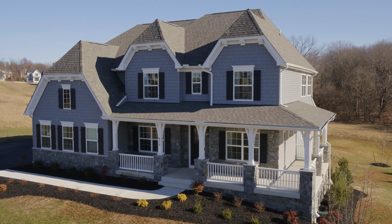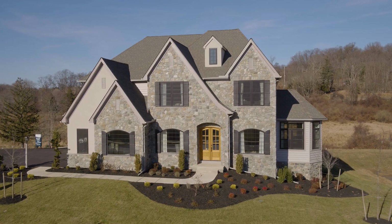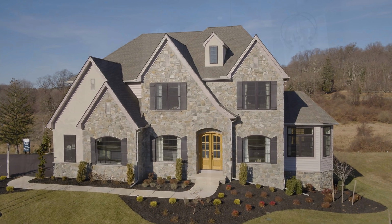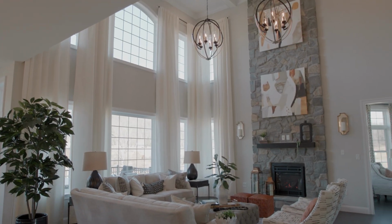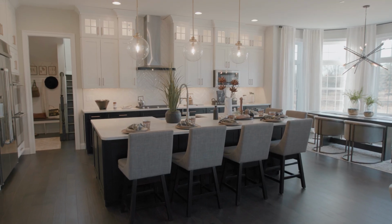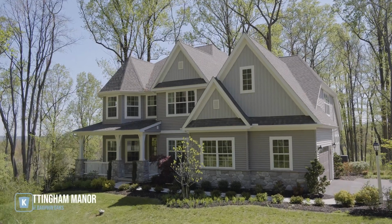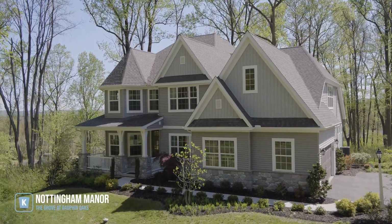And of course, the ability to customize and enlarge plans would be available as well. 2 of our larger plans in the community that are very popular, the Hawthorne and the Devonshire. Hawthorne starting at 3,600 plus square feet, and the Devonshire being the 4,145 plan. Both feature 2-story family rooms. The Devonshire actually features dual staircases, but they're both very popular, very nice estate-style homes that will be offered in that community.